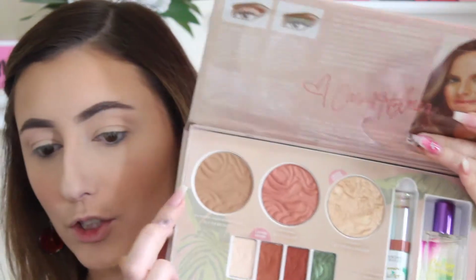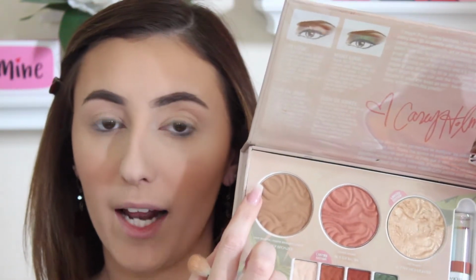Alright, so I went ahead and zoomed you guys in so you could see what I am doing on the eyes. So going in, first I'm going to take our bronzer shade and use that as our transition shade just because it is a beautiful, nice brown to be able to do that.